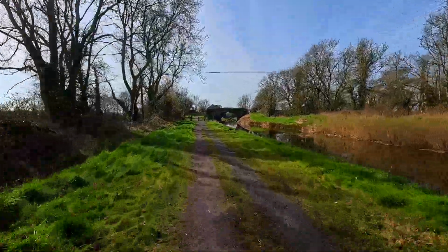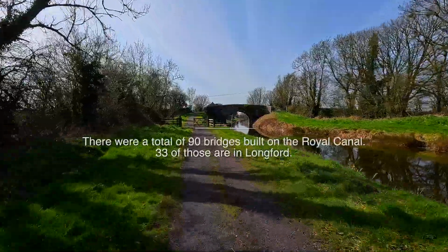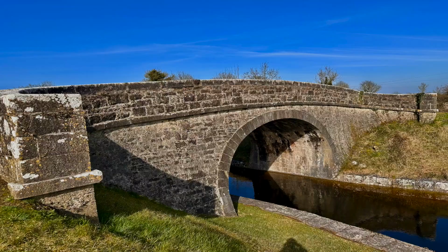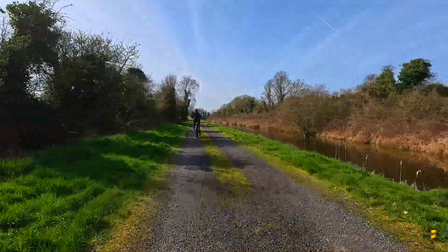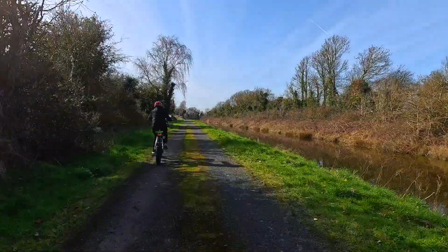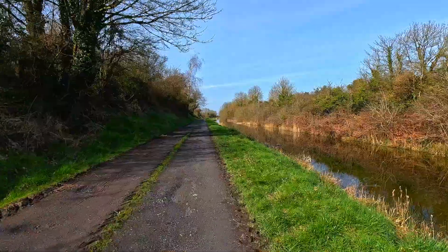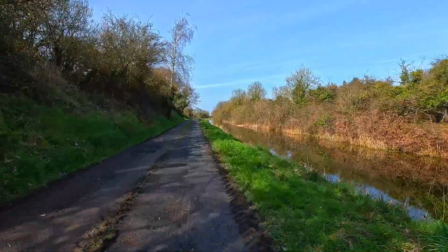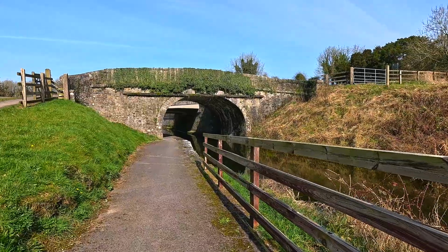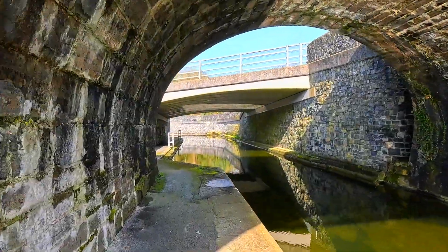Many of the structures are accommodation bridges built for a private road to pass over or to accommodate farmers whose fields were divided by the construction of the canal. Most bridges are humpbacked and with a single arch, made from local limestone and sandstone with cut stone detailing. The majority of these bridges are well over 200 years old and are of similar design, except for some newer additions.